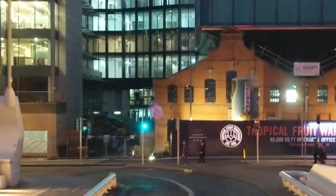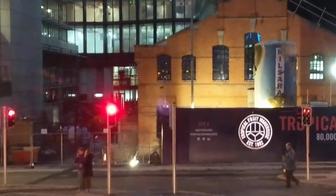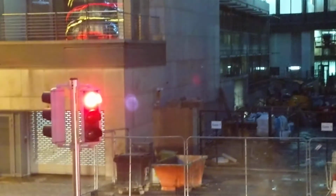Just thrown in with all these brand new buildings. Ferryman Pub is a very, very popular pub in the area. So many people in there, they can't even store the kegs. They have to store them all inside. Look at that.